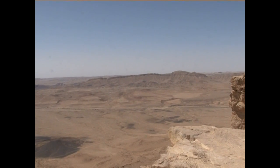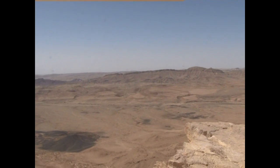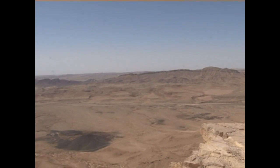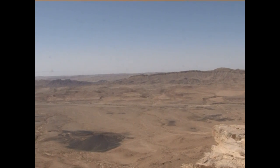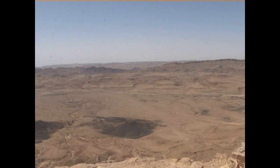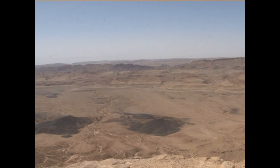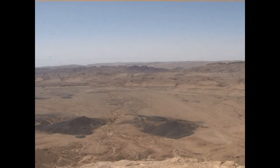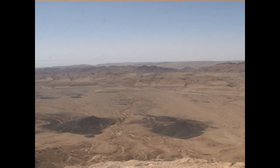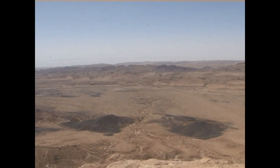The Ramon crater, the largest and most spectacular, is about 50 miles south of Beersheba. The crater is 25 miles long and 1.25 to 6.2 miles wide, and about 450 to 500 meters, or approximately 3/10 of a mile, deep. It is Israel's largest national park.